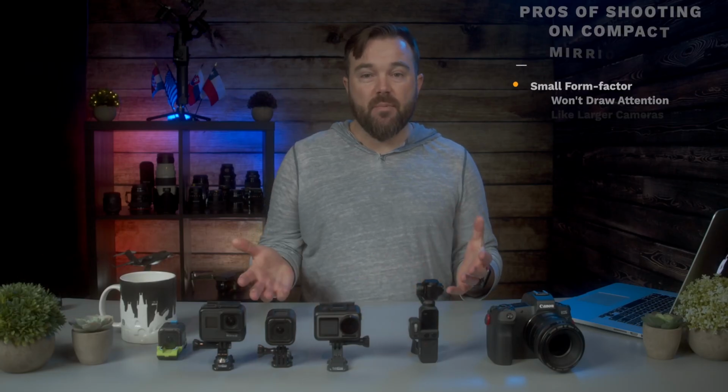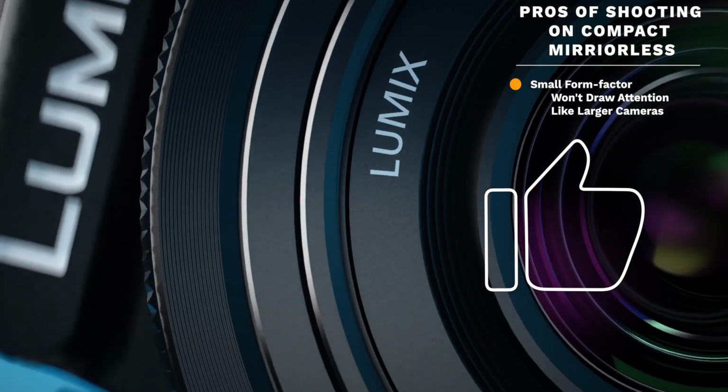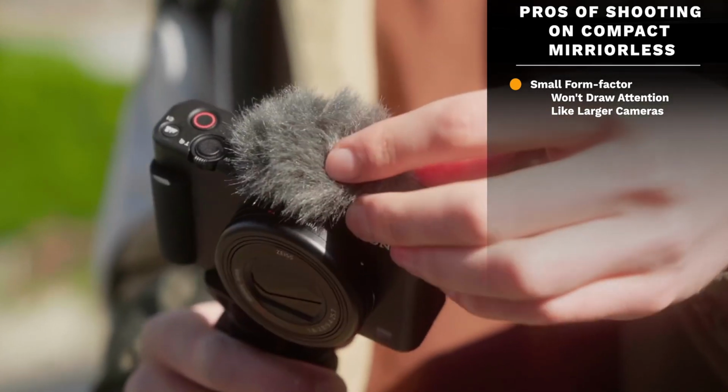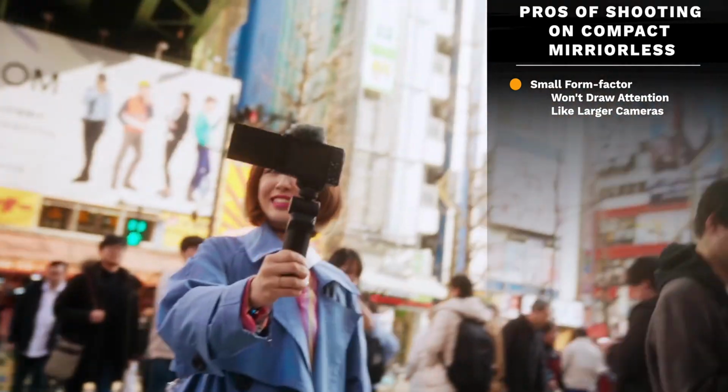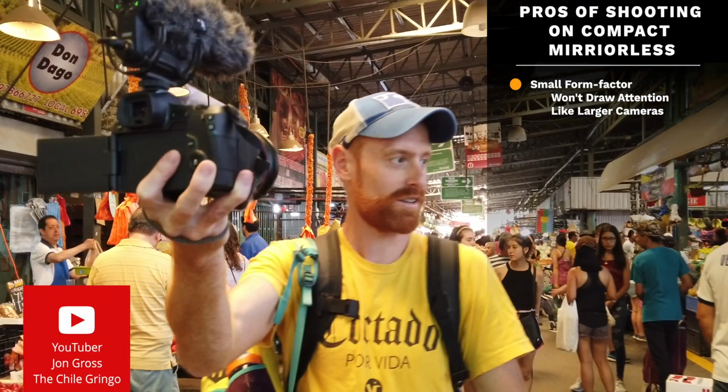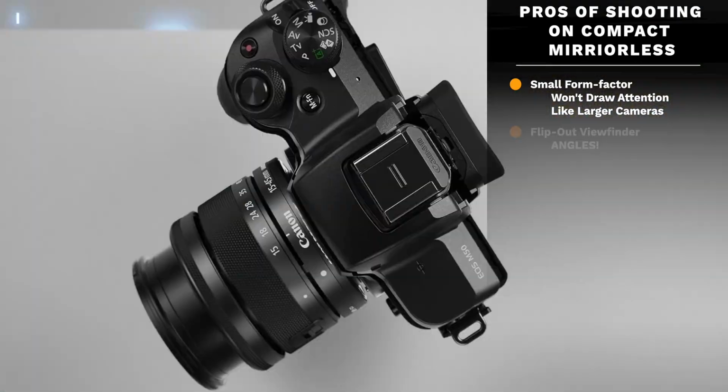Some of the pros of this type of camera are their small form factor and compact size. These are quite a bit larger than the Osmo, but are still pocketable in most cases. They offer even more quality and options, but aren't too huge. They also don't draw the unwanted attention of their larger DSLR brethren.